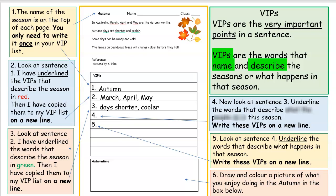We are going to look for our first very important point. The name of the season is a very important point in the paragraph. The name of the season is on the top of each page. The name of this season is autumn. Even though the word autumn is written in 2 other places, there and there, we only need to write it once in our VIP list. Now write autumn on the first line next to the number 1.